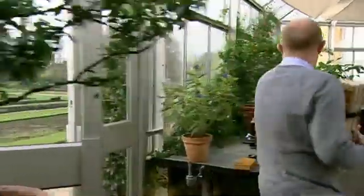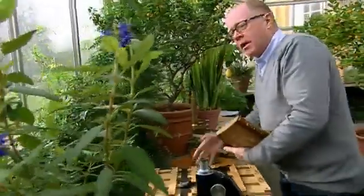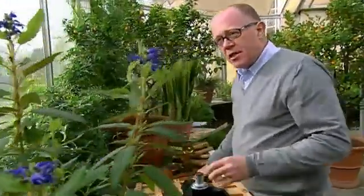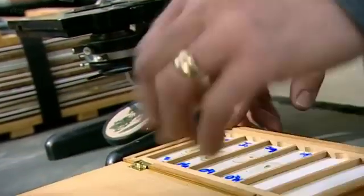Sachs doesn't stop there. He wants to find where in the plant the starch is produced. Sometimes science needs new tools to develop, and botany was no exception. When, in the mid-19th century, a new generation of microscopes became available, Sachs was able to look right inside the leaf.